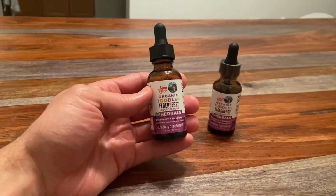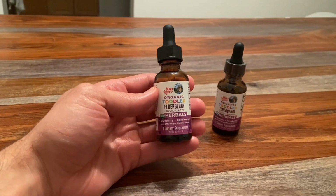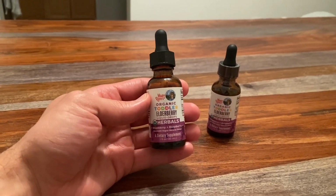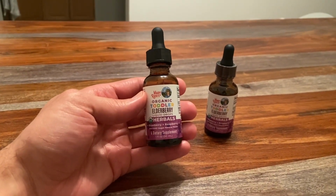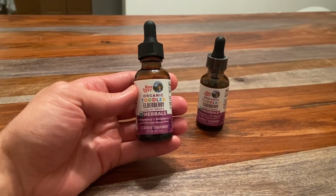So as I mentioned, these are liquid drops. My 2.5-year-old takes these every day and they love them. However, it can also be added to water, juice, any kind of beverage, just to make sure that they are getting elderberry and reaping the benefits of it without even knowing it.